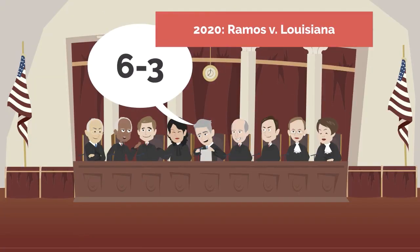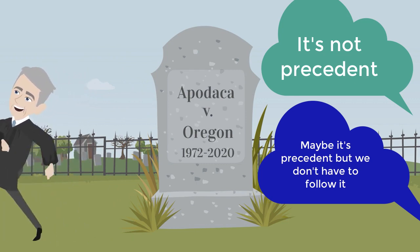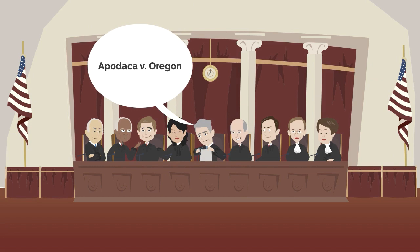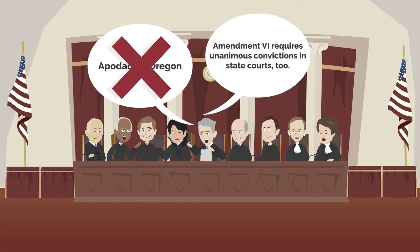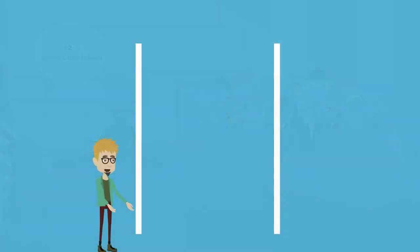But by a 6-3 vote in 2020, in our case, Ramos v. Louisiana, most of the Supreme Court justices held, for somewhat different reasons, that they were not obligated to follow the decision in Apodaca v. Oregon. And these justices held that the 6th Amendment requires unanimous jury verdicts to convict defendants in state court. As a result, if a jury cannot reach a unanimous guilty verdict in a criminal case, the defendant cannot be convicted.